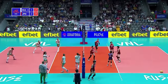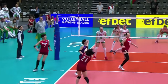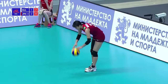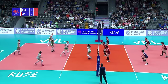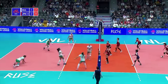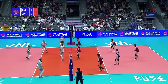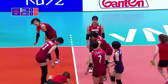Block out of bounds to see Japan take the point, close to within 3 points. Japan being stretched all over the court, but they still manage to keep the ball in play. And they come away with the point. That is extraordinary.